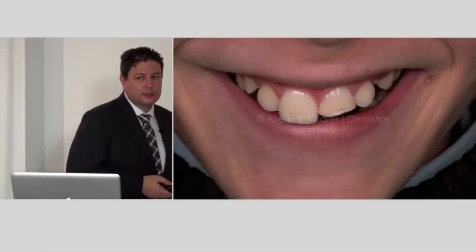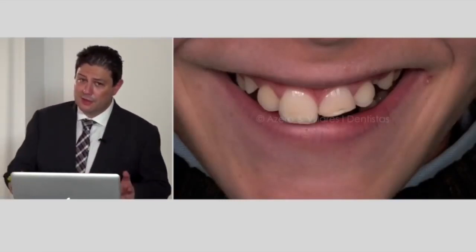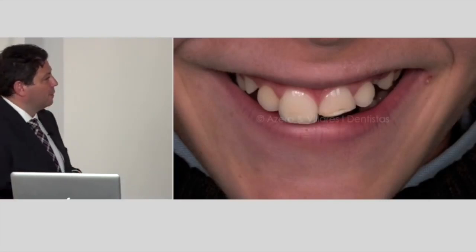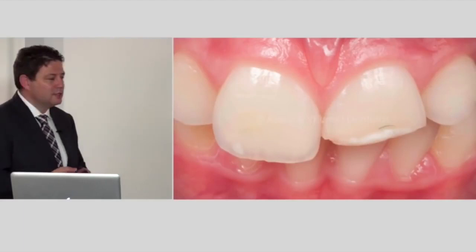And the other case is a very small kid, but with a big fracture. There is no other material than composite resin to solve these types of cases.